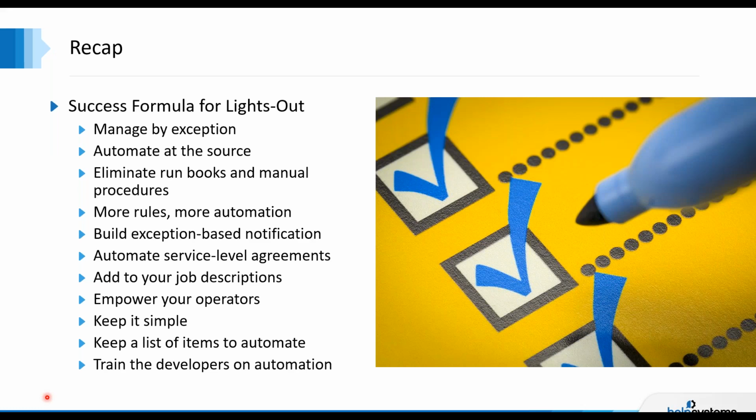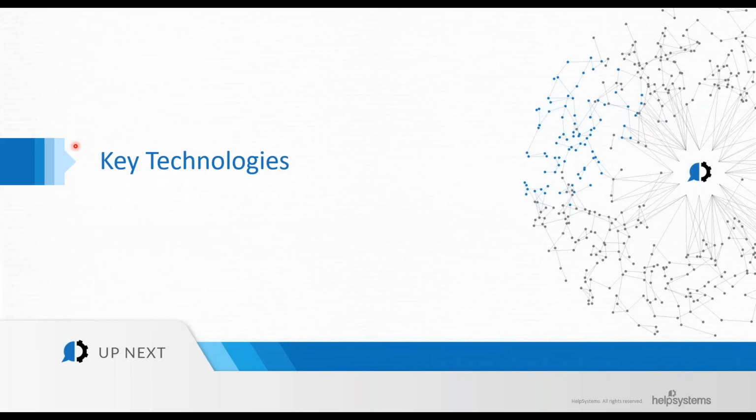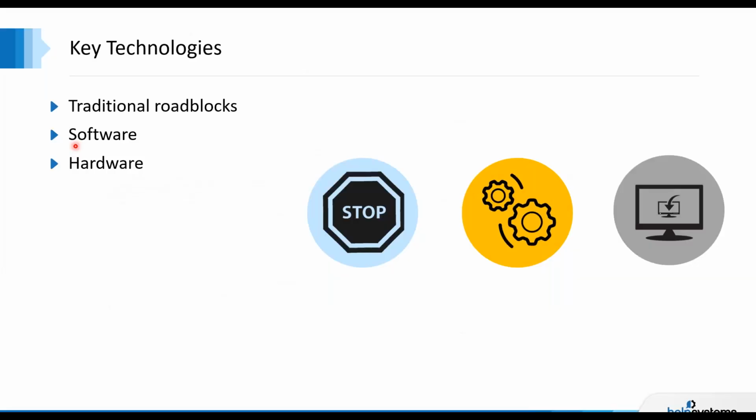So a lot of things we went through today. I don't think I'm going to read every one of these. You will get handouts from today. Hopefully these will give you some very successful tips. And let's move our attention and talk now a little bit about some of the technologies and some of the traditional roadblocks we've seen over the years, like tape technology, printing technology. We'll talk about software and hardware, each one of these areas here.